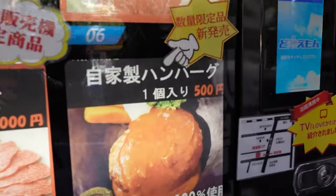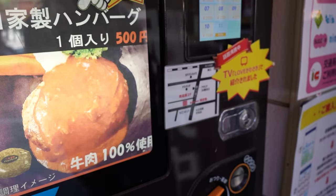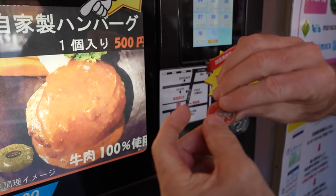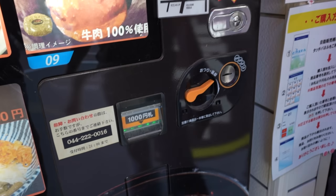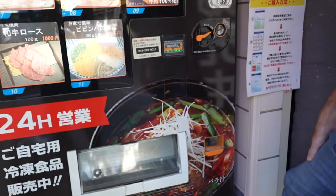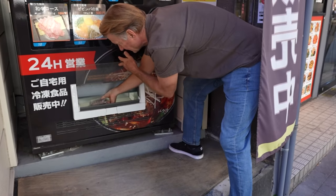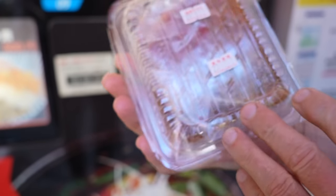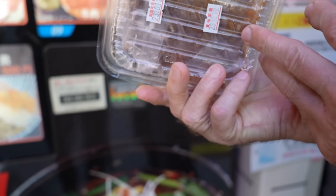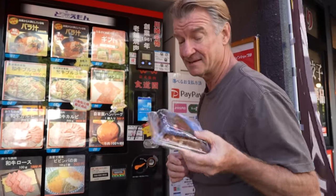And one more. Let's do this one. Let's do the burger. Unique beef burger. Is it available? Yeah, number 9. Okay. For 500 yen, one coin. There it is. That's about $3.50. Oh, isn't that cute? It's a hamburger inside there. Just the patty. That's how they're done in Japan, unless you go to a hamburger restaurant. But both ways, I'd say they're equally popular. That's just the hamburger patty versus a hamburger with a bun on it. So, good weight. Yeah. All right.